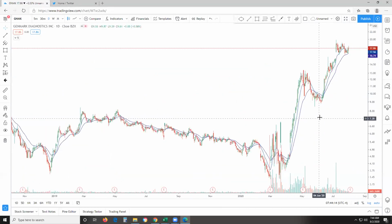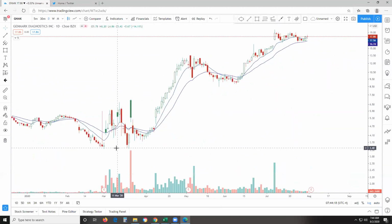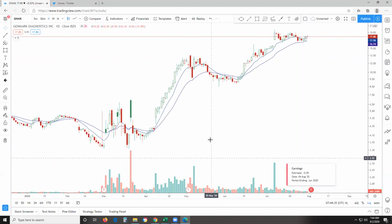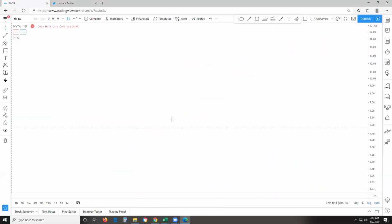Next one is Genmark Diagnostics. This one started to really pick up in volume back in February, and a big run, good volume in there, pulled back. Now another big run. Now here's the pullback right into the 23-day EMA. This one looks pretty good. Earnings are on the 4th, August 4th, so know that. This is Genmark. Next up, NVTA.